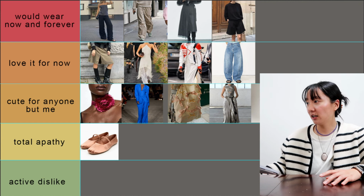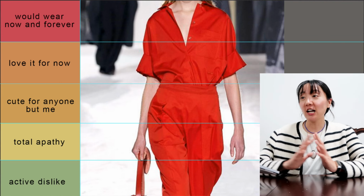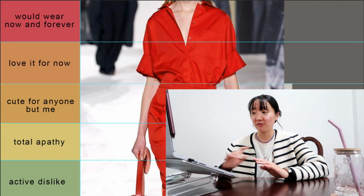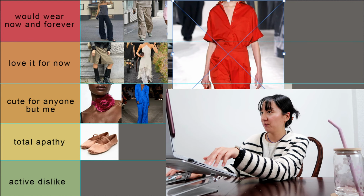So we have another color on the trends list and it's saffron red. I love red as a color. For me, the one color I do like to wear as an accent is red. I don't have a lot of red. I think I literally only have one red item in my wardrobe, but I do really like wearing that shirt. And I think I will continue to enjoy red for the rest of my life. So I'm just gonna put that in would wear now and forever.